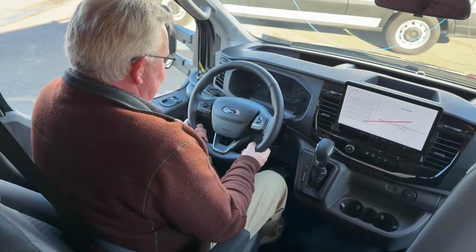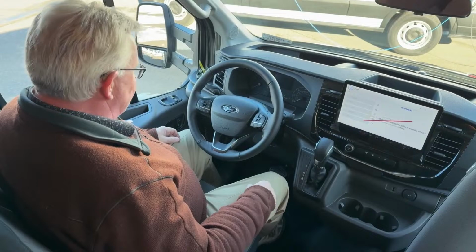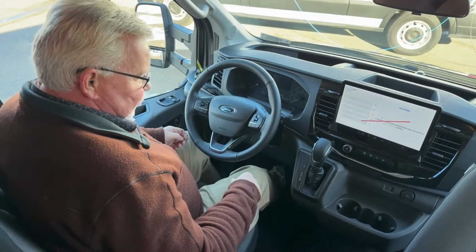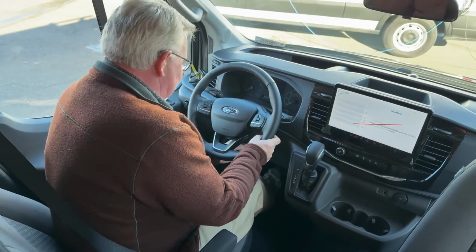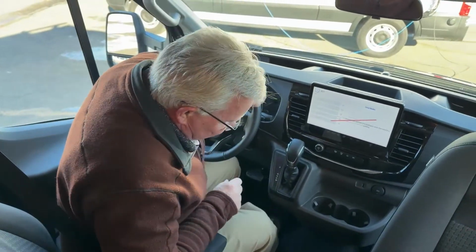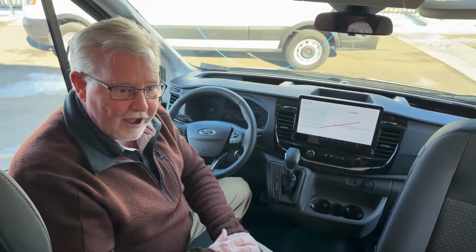You do have adjustable steering wheel. Again, this is the Ford Transit van with the EcoBoost 350 engine. This is the Winnebago EKKO 22A, a 2025 unit.